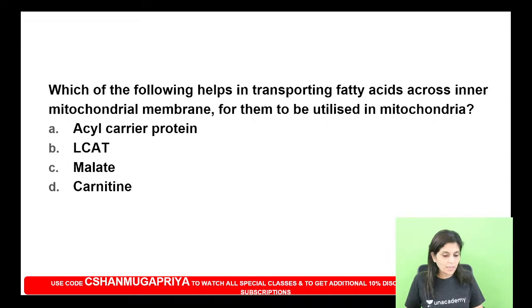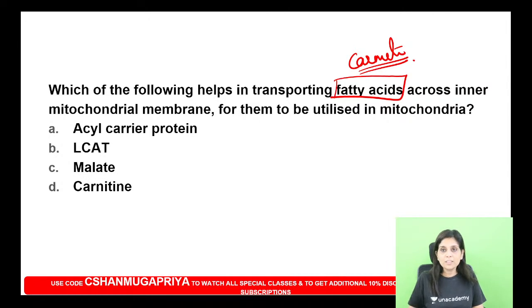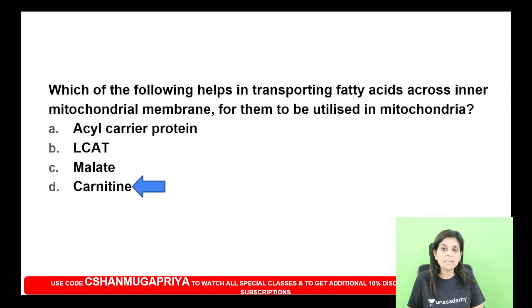Which of the following helps in transporting fatty acids across the inner mitochondrial membrane for them to be utilized in mitochondria? So this we have discussed so many times. To take fatty acids across the inner mitochondrial membrane, you need a carrier, and that carrier is carnitine. That is why I told you carnitine acyl transferase 1 is the rate limiting enzyme of fatty acid oxidation.